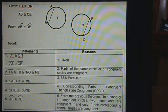congruent. Now, dahil doon sa ginawa nyo sa number 2, kung mapapansin nyo, kung nag-draw kayo sa inyong scratch paper, anong nangyari, nagkaroon kayo ng dalawang triangle. Triangle ang nabuo nyo sa circle T nung kinonect nyo yung T sa A at saka T sa B, nagkaroon kayo ng triangle ATB. And then, dun sa circle N, nung kinonect nyo yung N sa E at kinonect ninyo yung N sa O, nabuo nyo yung triangle ONE. So, for number 3, masasabi natin ngayon na triangle ATB is congruent to triangle ONE.